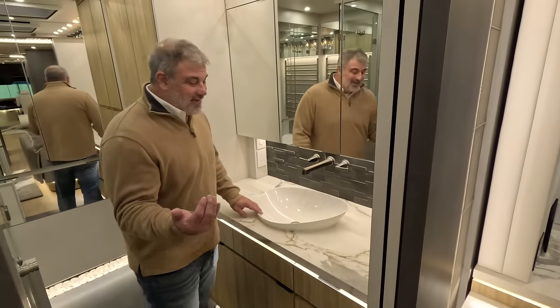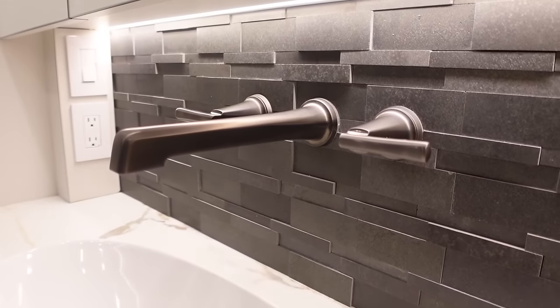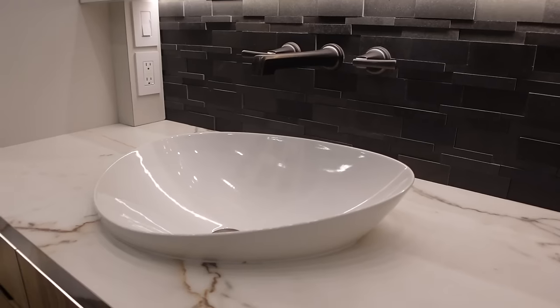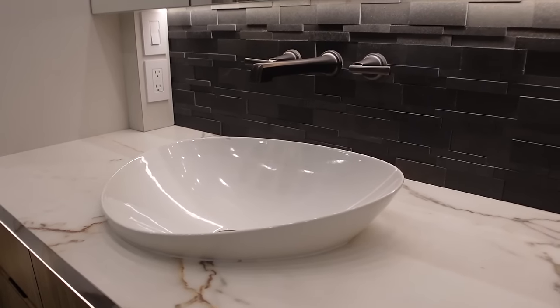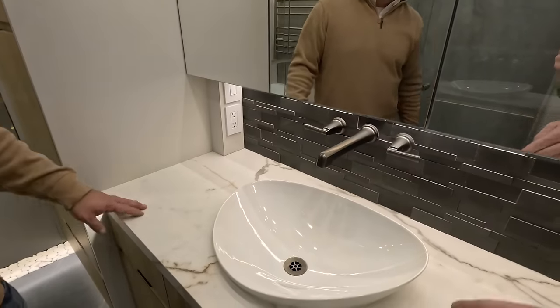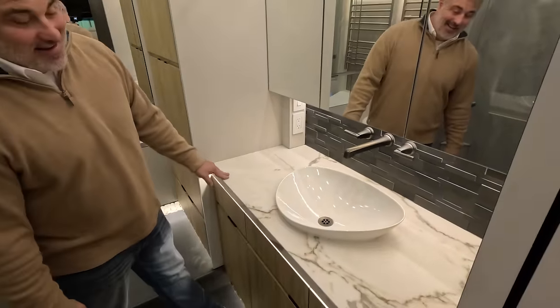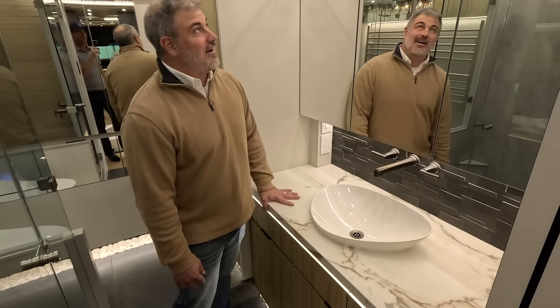As you come back here through the bedroom to the main bath, you have wall-mounted faucets. Yeah, beautiful. Really nice, good sink here so it does not splash. And it's got a little kind of a cool shape to it. It's not quite as symmetrical, but gives it a cool style there. Gives it a very cool style, very, very cool.